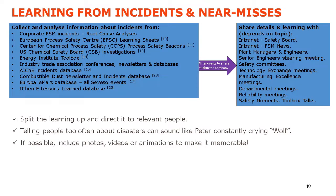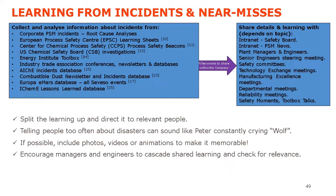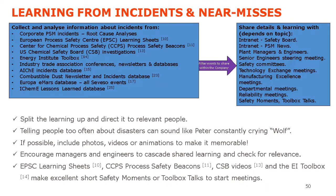If possible, include photos, videos or animations to make it memorable. I haven't done it today because of the bandwidth issues. And also encourage managers and engineers to cascade that learning and check for relevance. I find the learning sheets, the safety beacons, the CSB videos and the EI Toolbox make excellent short safety moments or toolbox talks.